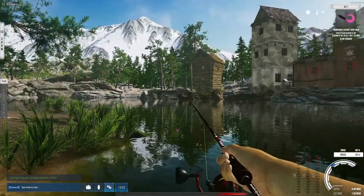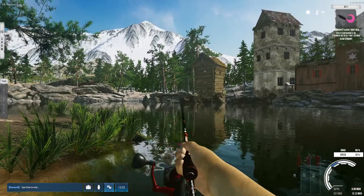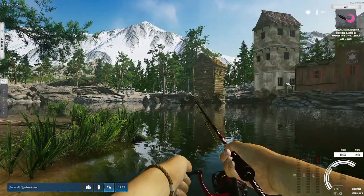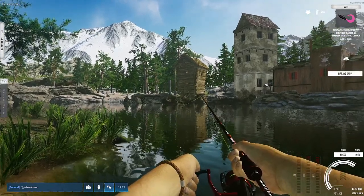One more cast of this lure out this way. I'm pretty sure with this type of lure you're going to catch almost everything at the lake.